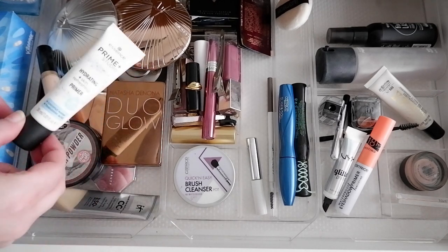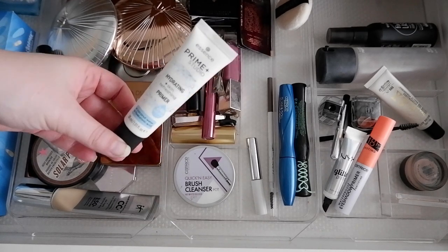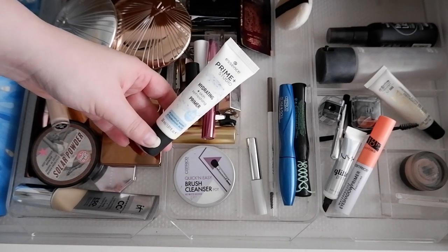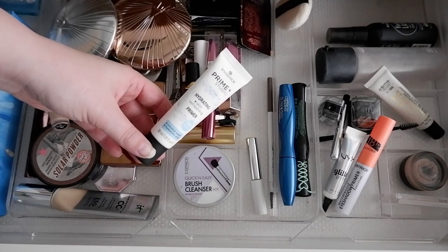So a product that's going to stay, because I'm running low on this. It's very lightweight at the moment, like it doesn't weigh anything anymore. So I'm not sure how much time I have left with the Prime and Studio Hydrating Primer by Essence, but I'm just going to use it until I use it up.